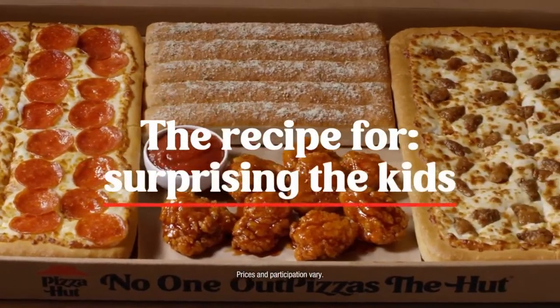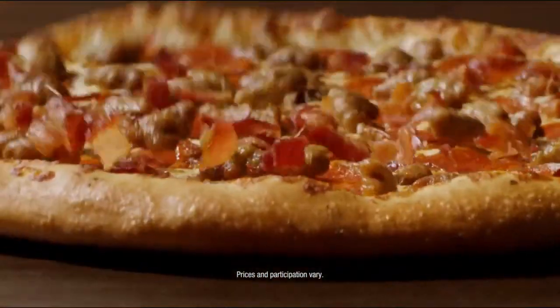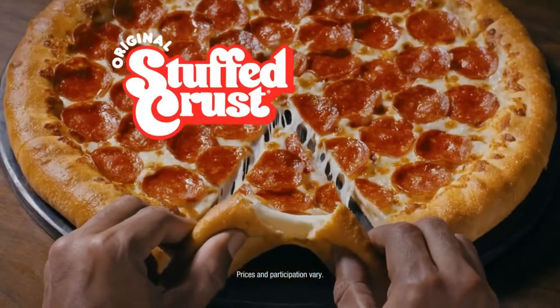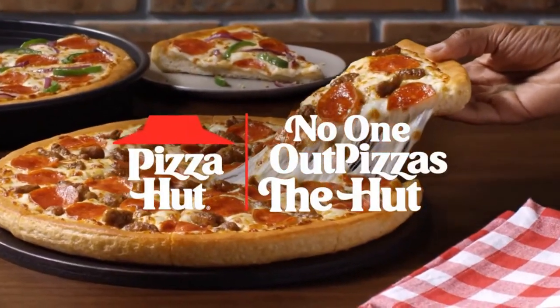What's the recipe for surprising the kids, treating yourself, and ditching dish duty? You're looking at it. Order your Pizza Hut faves like original pan, original stuffed crust, and more at pizzahut.com. No one out-pizzas the Hut.